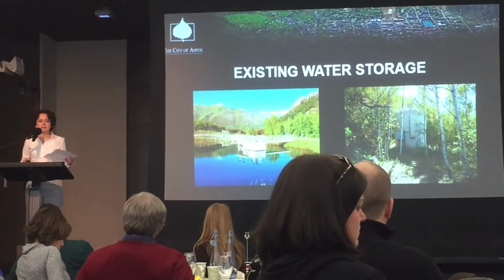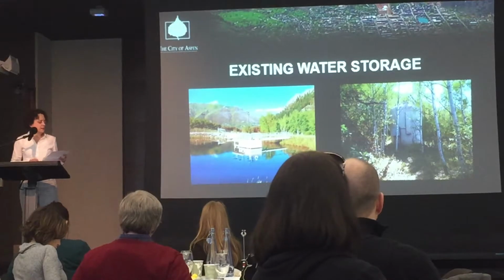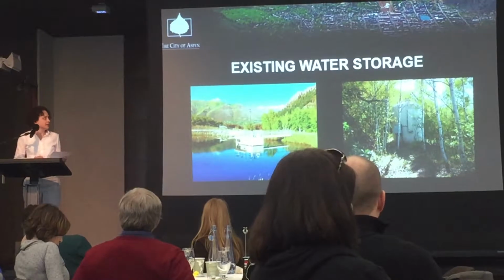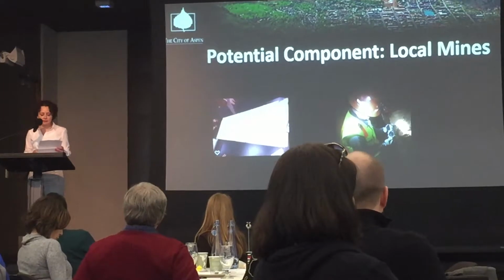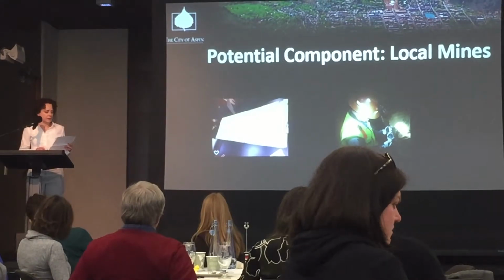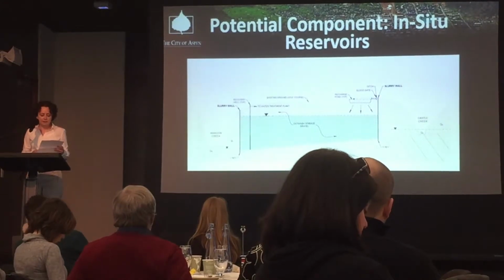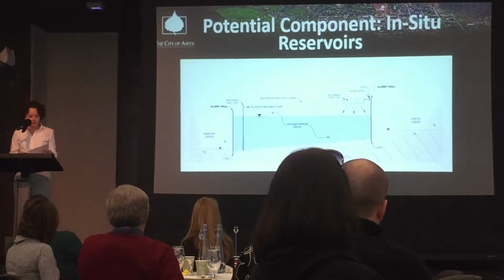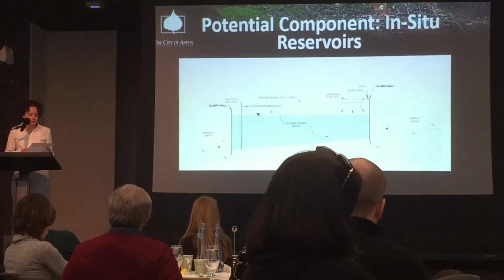So storage is a big item that we're looking at right now, and something that you're hearing a lot about in the news. But in order to continue to serve safe, legal, and reliable water, we're constantly adding to the integrated water system. For instance, we recently engaged geologists with an expertise in mine storage to investigate the potential of storing water in Aspen's mine tunnels. We also recently entered into a contract to investigate the use of in-situ reservoirs for our storage needs. And this is a neat idea that we're excited about. Essentially, with the right geology, you can create an underground storage vessel.